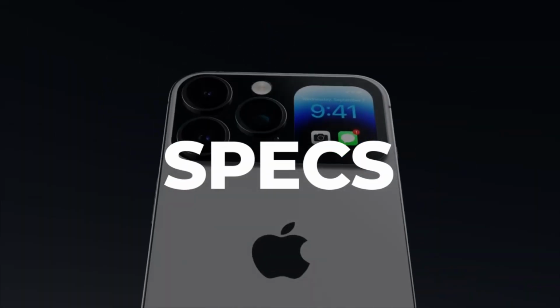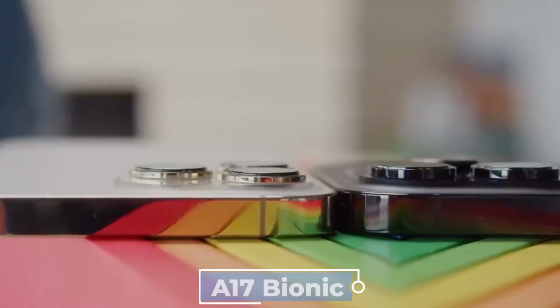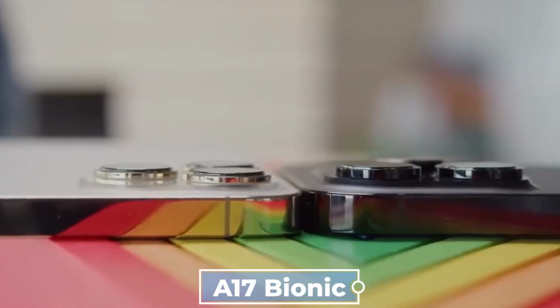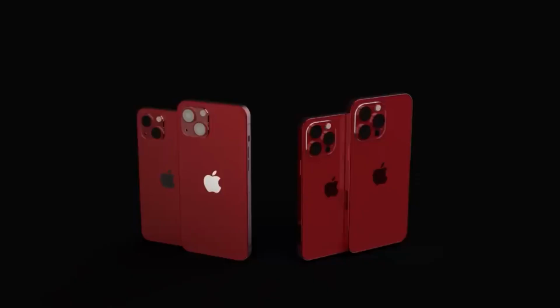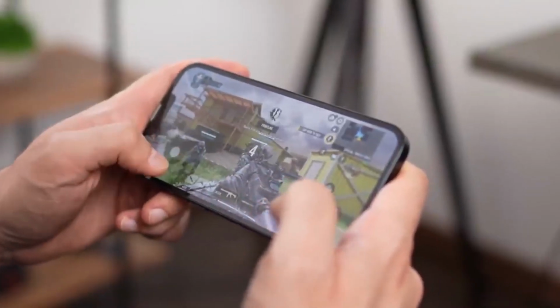Specs. Since Apple has been introducing new A-series chips with each iPhone refresh, the A17 Bionic is a safe bet to power the iPhone 15 Ultra. The A17 chipset will definitely be more than enough in terms of performance.